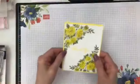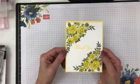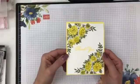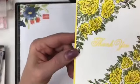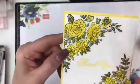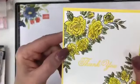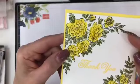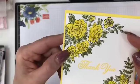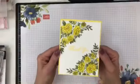If you watched my YouTube video, this is just a quick, easy card I did with two-tone coloring. If you don't have the blends, you can go ahead and use your Stampin' Write markers. I put some Daffodil Delight inside the roses, and then I colored with Pineapple Punch. I did the same thing with the green. I used Old Olive, then Pear Pizzazz. And it gives it that two-tone look, kind of like blends.